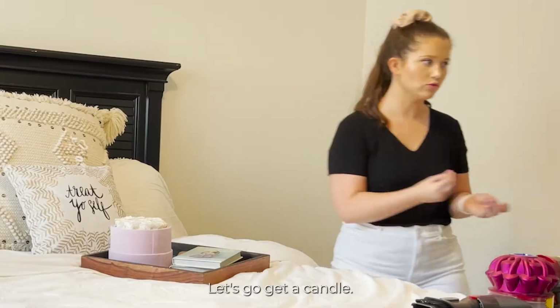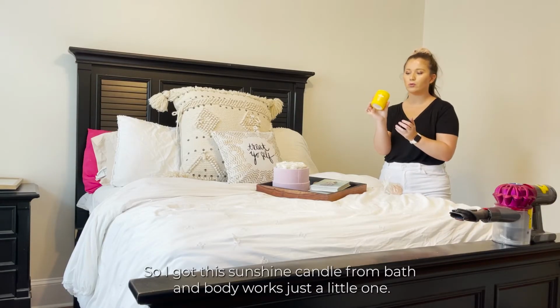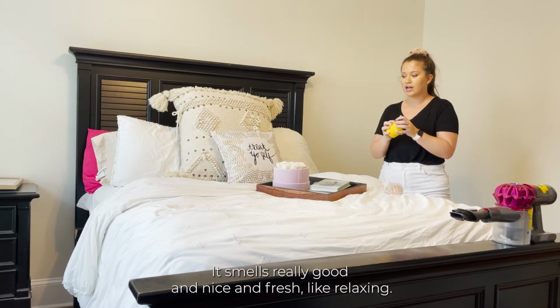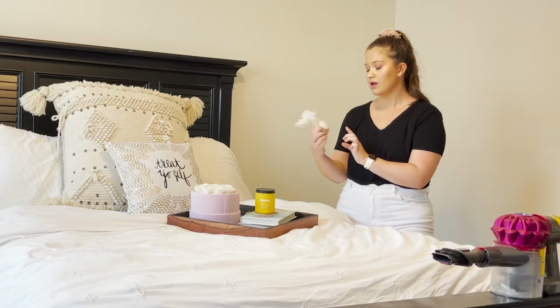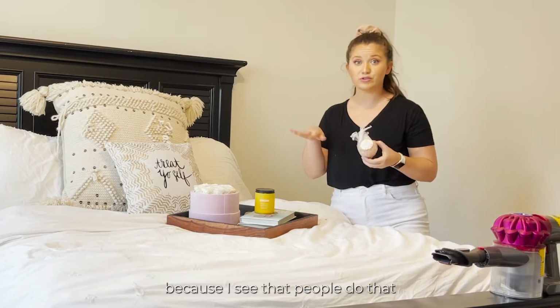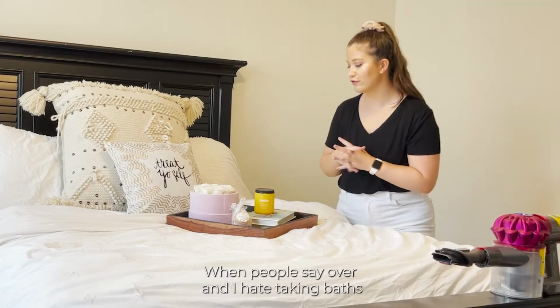Let's go get a candle. So I got this sunshine candle from Bath & Body Works, just a little one. It smells really good, nice and fresh, relaxing. And then I have this bath bomb I've been saving, because I see that people do that for their guest rooms and little guest bags when people stay over.